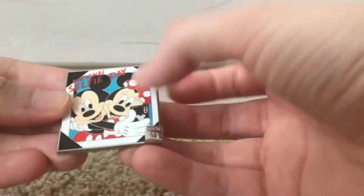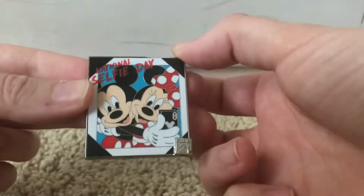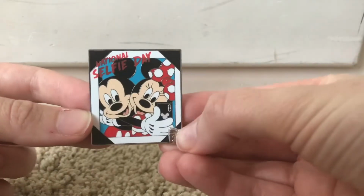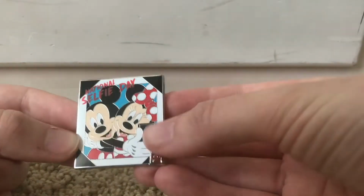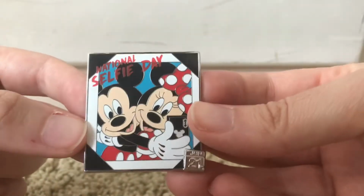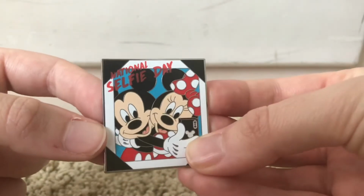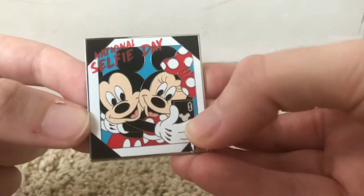I'm going to go ahead and start with a newer pin that I got recently. I talked about this in one of my Shop Disney hauls. This was the National Selfie Day Pin, which was June 21st. It came out this year. It's just Mickey and Minnie taking a selfie. I like how on Mickey's phone, where an iPhone would have the Apple logo, it has a mouse.